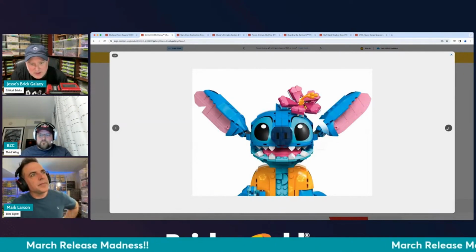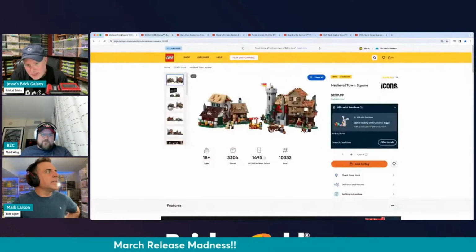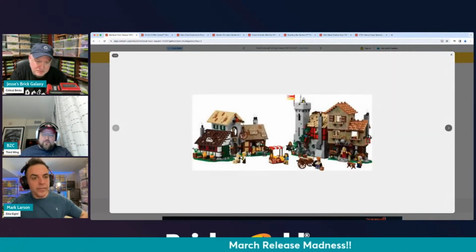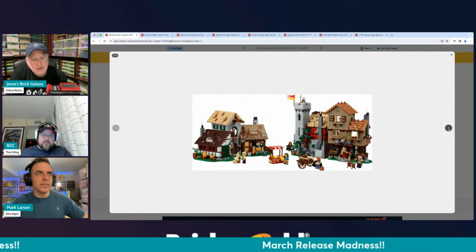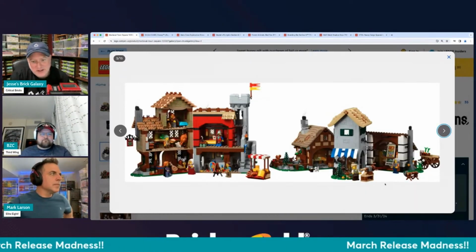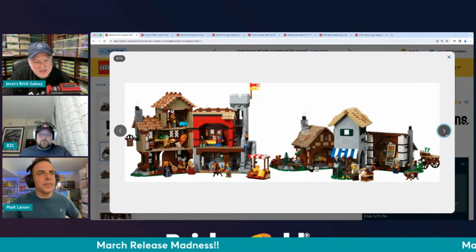Yeah. The color parts are useful if you're looking for new parts in different colors. Part of the draw for Town Square this year is that it happened to come in well matched with the Knight's Castle. This seems to fit well with the Dungeons and Dragons set too. This thing's got it all, these minifigs. The other one's a sculpture kind of, and this is your classic minifig town. Lots of figs, lots of expressions.